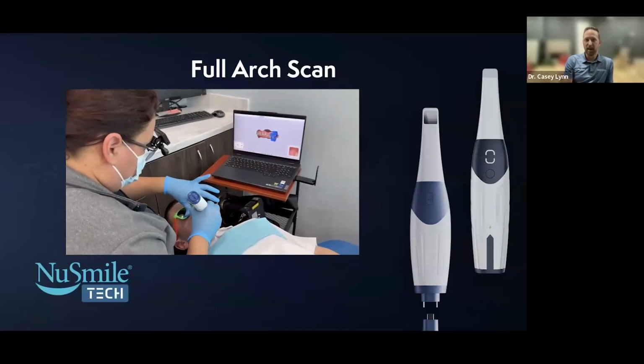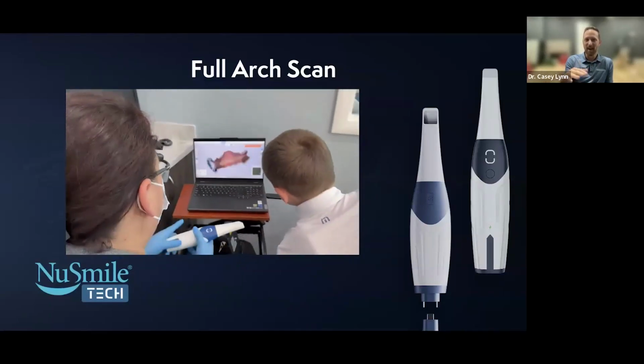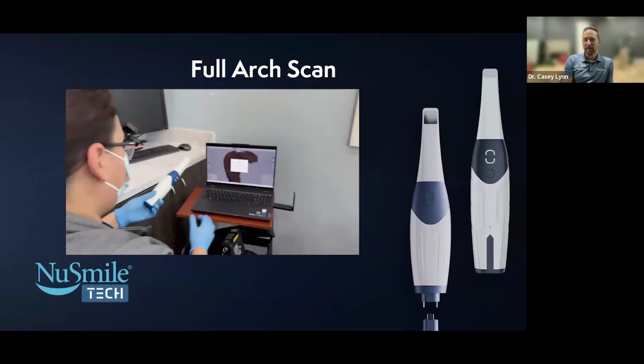And this is her capturing the bite. He was biting up and down, wanting to look at the computer. But that's as simple as it was. I think that video was maybe two full minutes of gaining an impression with our patient bouncing up and down a little bit. But it is really that simple.